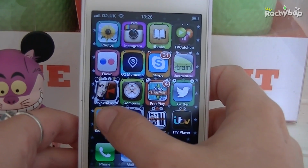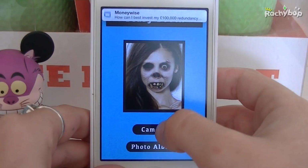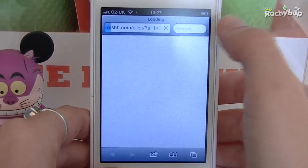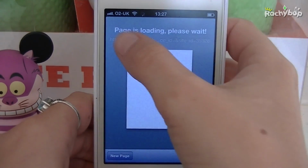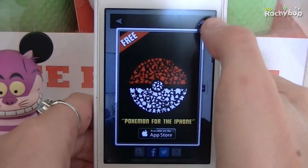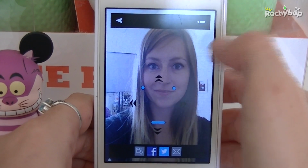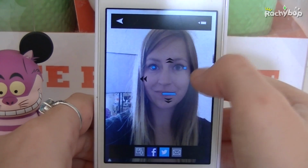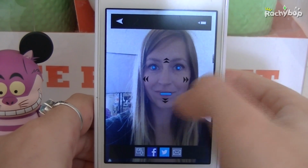Okay, so this is what the app looks like on the screen. Open it up there and, unfortunately, there's a lot of ads. So you need to go into the photo album or click camera and just get a photo of yourself. And be careful not to click the ads because there are a lot of them. So you click this here and then you get these and you align them to your face. Unfortunately, there are no instructions, but it's pretty obvious what you have to do.